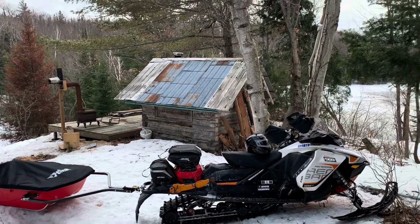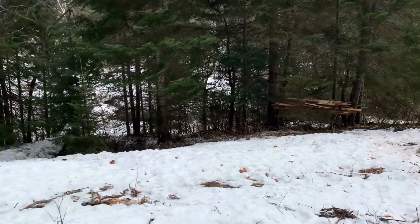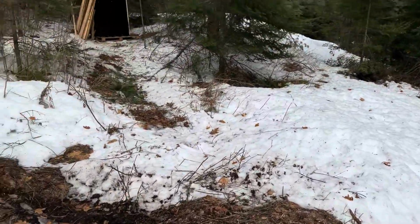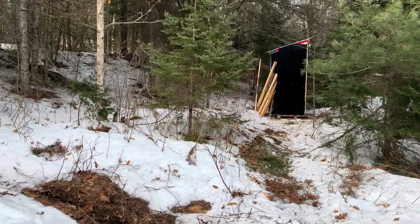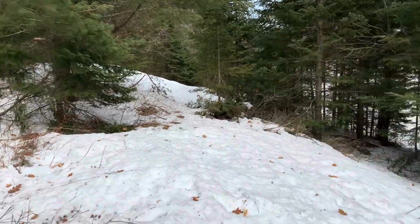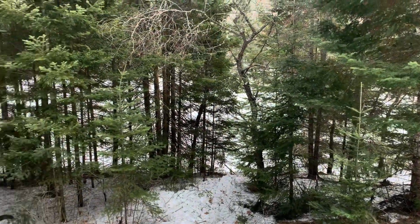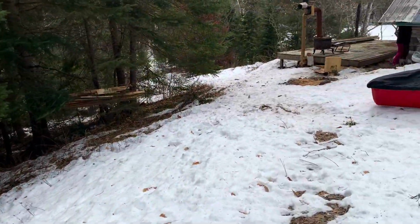No snow on the roof. Snow was all off the wood pile under the trees there. And the outhouse is still standing in the wind. We're going to get unpacked here. First time we haven't had to shovel snow, so that's kind of nice. The stream is flowing now. A lot of water coming down through here.